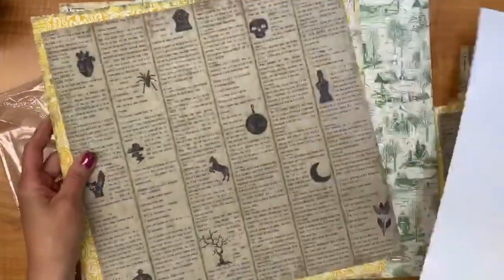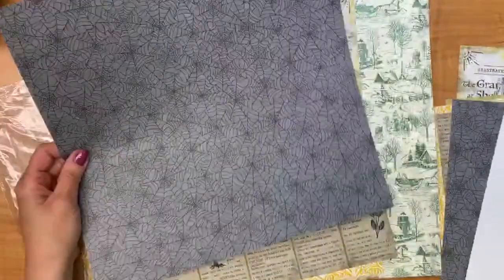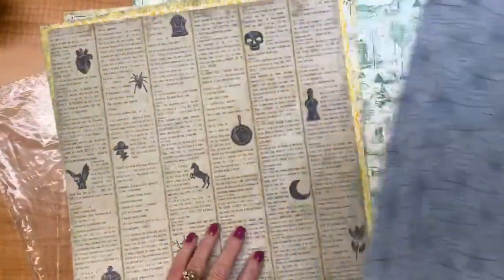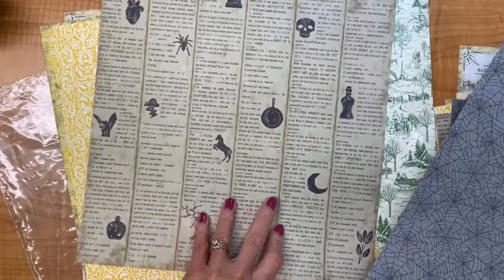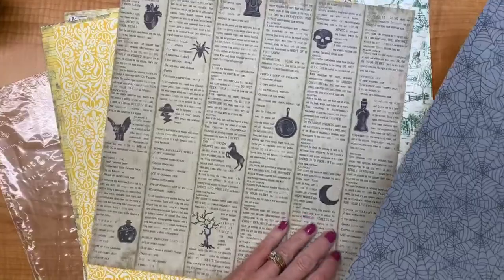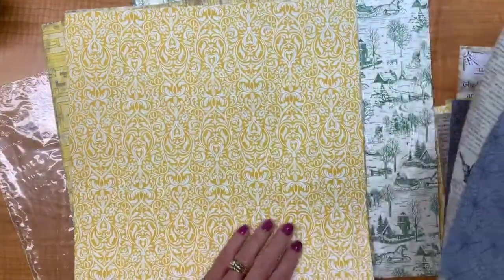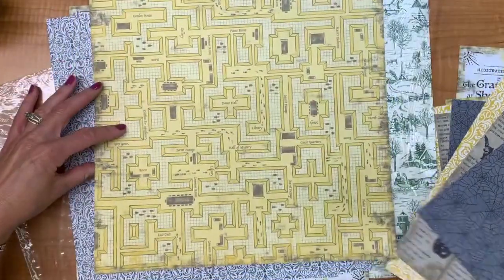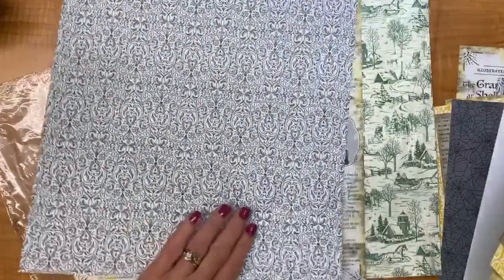So let me just pull so you can see the other side. Make sure I've got them here. So we've got, you have to have spider webs, don't you? So spider webs and all kinds of words. So it's definitions of a ghost, a goblin, a griffin. That's pretty. Oh, this is like a maze. Oh, that's cool. A maze of probably the Transylvania house there. Oh, and I like that one too.